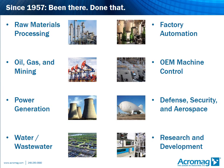With more than a million instruments in the field, Acromag products are used in nearly every manufacturing sector. Public utilities for water and power rely on Acromag instruments for many uses. And with quality control certified to aerospace standards, defense contractors trust Acromag for their critical operations.